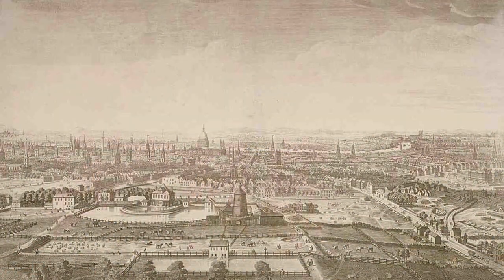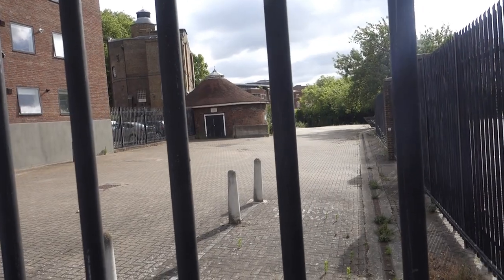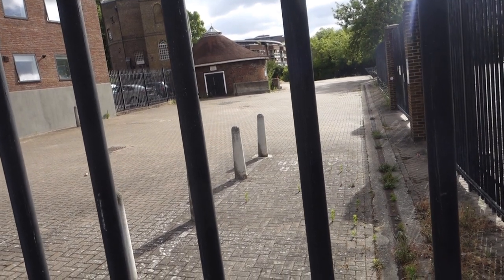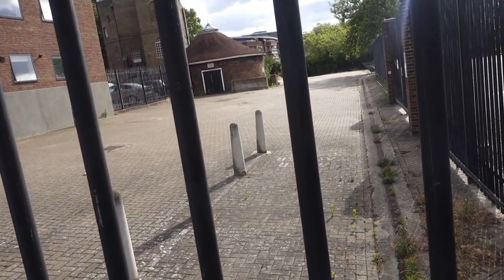New River Head is in the centre of this drawing. You can see the reservoir and St Paul's behind. Next to the reservoir you can see the windmill. The windmill is still possible to spot today. You can see the round base of it chopped off at the top there. And there's an old pump house behind.